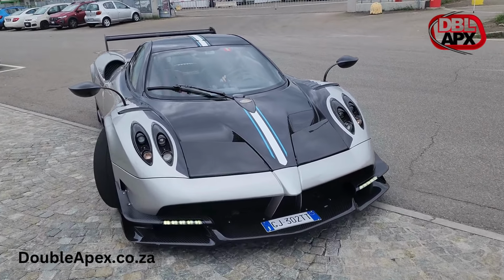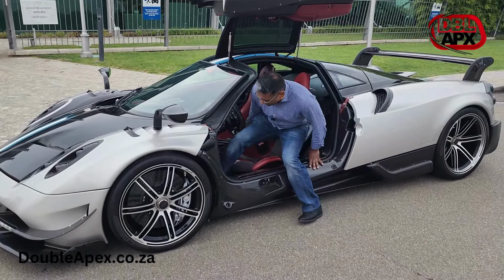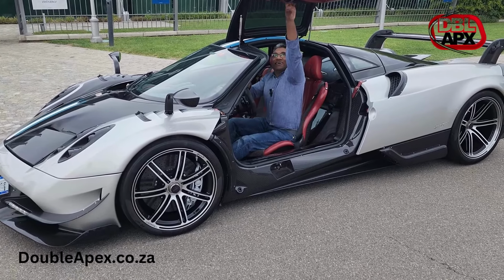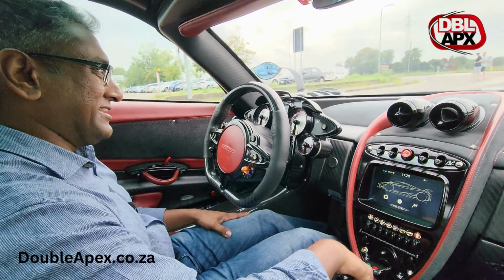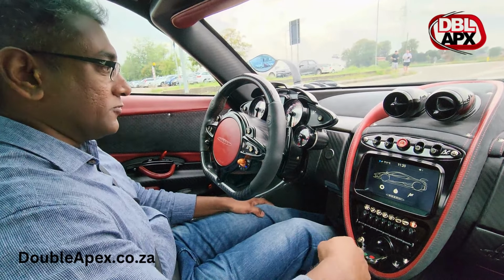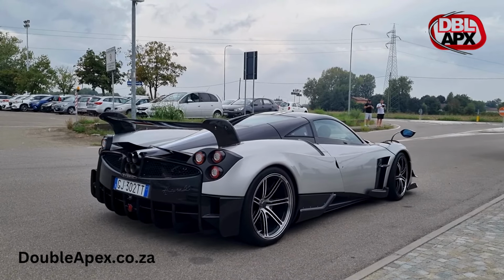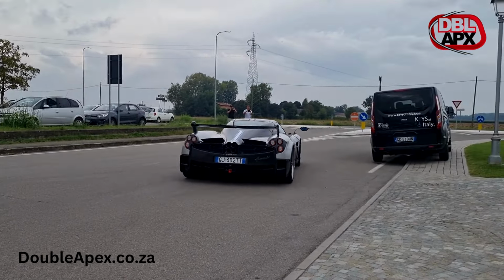Can you believe it? I have just been offered a drive in this Huayra BC. First drive ever of a Pagani in Modena, if you can believe that, outside the Pagani factory. I can't believe it. This is some of the craziest stuff. We're about to head out just outside the factory. The car is ready to go. It's warm. We hook first gear and check out the traffic, and yeah, we're off.